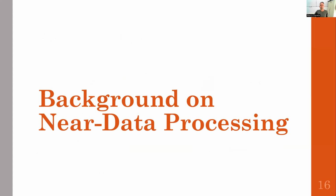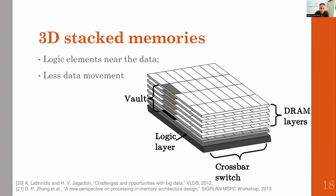So let's take a look now at some background on near data processing. Near data processing started to gain momentum with the 3D stacked memories. And this is very recent, in 2014, when we got the first commercial product using 3D stacked memory through silicon vias. These 3D memories are composed of multiple DRAM layers and also a logic layer that are integrated together. And of course, it can communicate with the outside world, off-chip, with crossbar switches and so on.